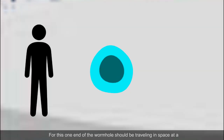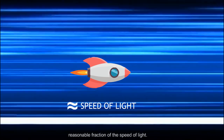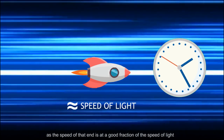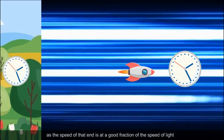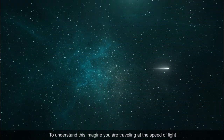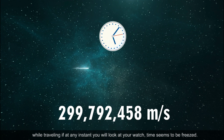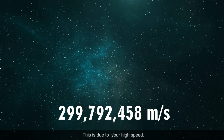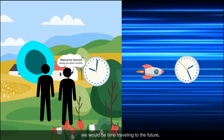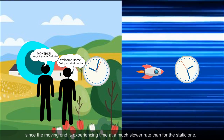For this, one end of the wormhole should be traveling in space at a reasonable fraction of the speed of light. For the observer at the traveling end, time will be moving significantly slower, as the speed of that end is a good fraction of the speed of light, than for his counterpart observing the static end. To understand this, imagine that you are traveling at the speed of light. While traveling, if at any instant you look at your watch, the time seems to be frozen. This is due to your high speed. Now if we travel through the moving end of the wormhole and exit through the static end, we would be time traveling to the future, since the moving end is experiencing time at a much slower rate than the static one.